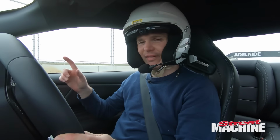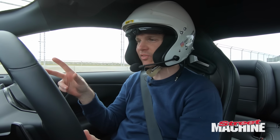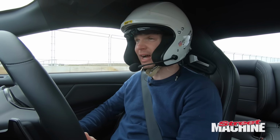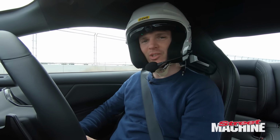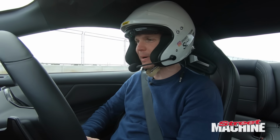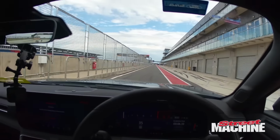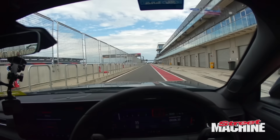But that was interesting. In the 200 meters, it was about 7/10 faster, but it was going another 15 k's an hour. That's a fair whack. That's not surprising. It's got another 100 kilowatts and whatever, but it shows the difference in performance between the EcoBoost and the GT. Let's do another one.